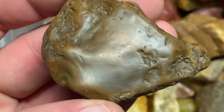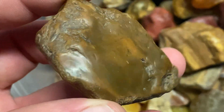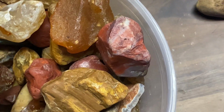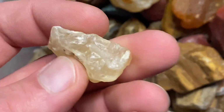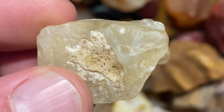Another brown agate. Real deep colors on that. Almost green. These tend to turn out pretty good, although they're not as beautiful or clear, I guess, as some of these might turn out, like this guy, if I can get him smooth. Doesn't have that clear opaqueness to it. Still ends up looking nice.